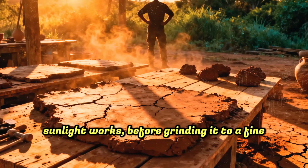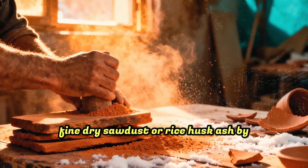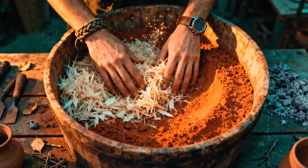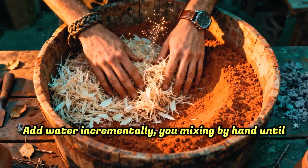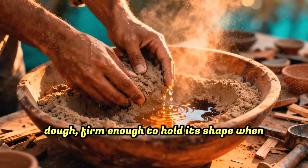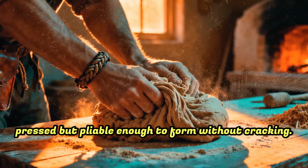Before grinding it to a fine powder, combine 50% powdered clay with 50% fine dry sawdust or rice husk ash by volume in a large container. Add water incrementally, mixing by hand until the material reaches the consistency of stiff bread dough, firm enough to hold its shape when pressed but pliable enough to form without cracking.